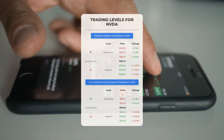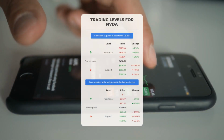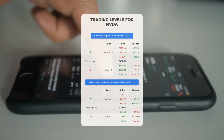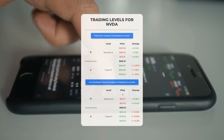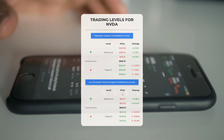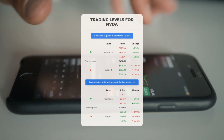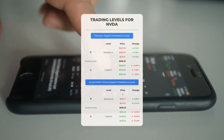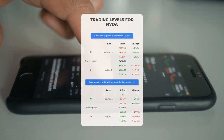Today, let's delve into potential day trading levels for Nvidia. If we observe an upward trend, the initial resistance level for Nvidia stands at $613.62. If you don't currently own any shares, it might be wise to wait for this level to be surpassed before entering a position. For those who already possess the stock, this level could be worth considering for swing trading opportunities.